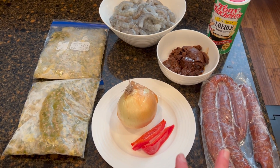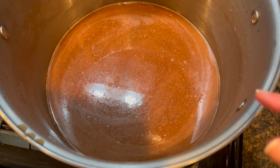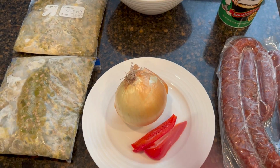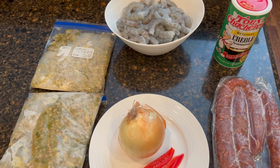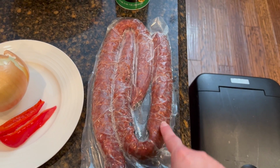And instead of chicken stock, we are gonna use some of the fresh shrimp stock. So this is 2 quarts of shrimp stock with about a cup of roux. I lightly seasoned it. I will also season the shrimp. Then basically we're just gonna cut everything up, throw it in the pot and let it cook on medium high for about an hour. I'm only gonna use 1 link of this sausage.